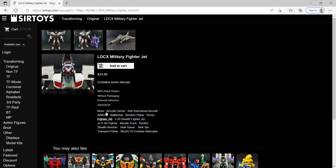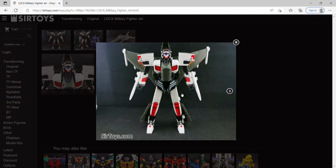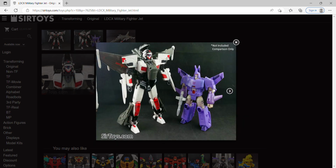We've got a fighter jet. Ooh, this one looks really nice. That looks really, really nice. Again, a lot bigger than Cyclonus. I mean, that's leader scale plus. That is a really, really nice one. Again, I love the head sculpt with the military hardware on there. That's really, really nice.